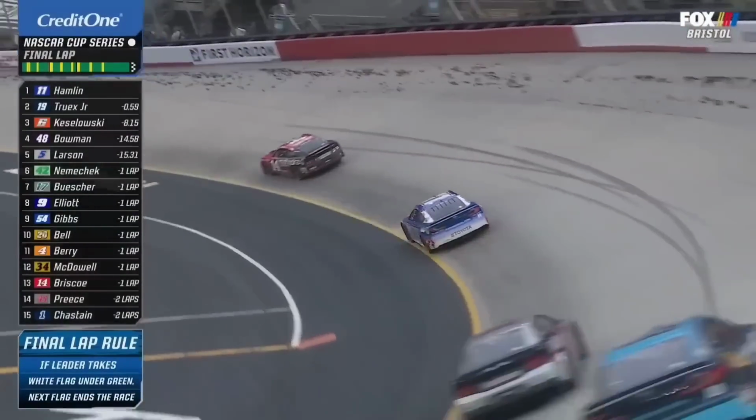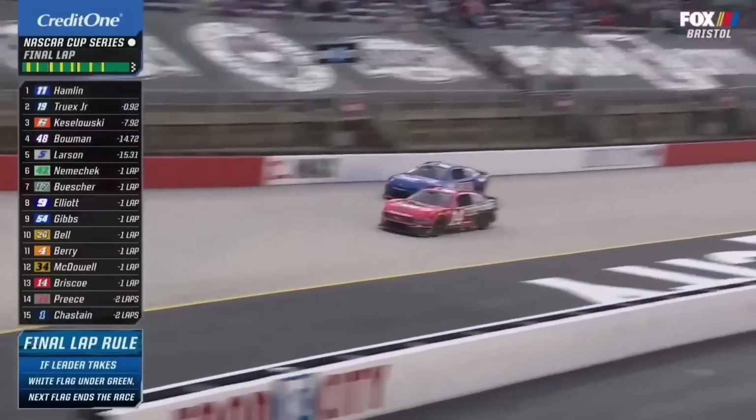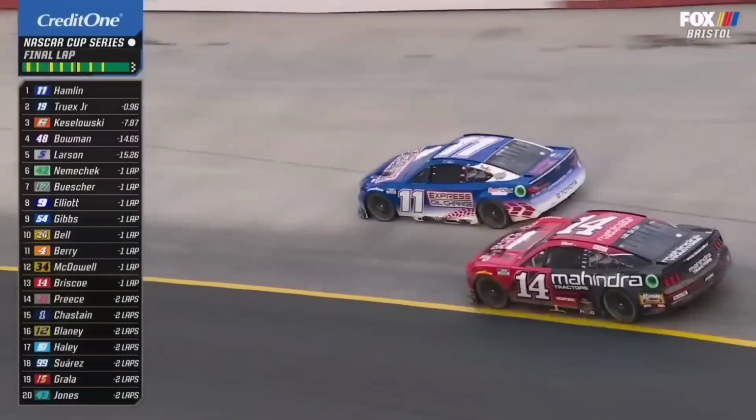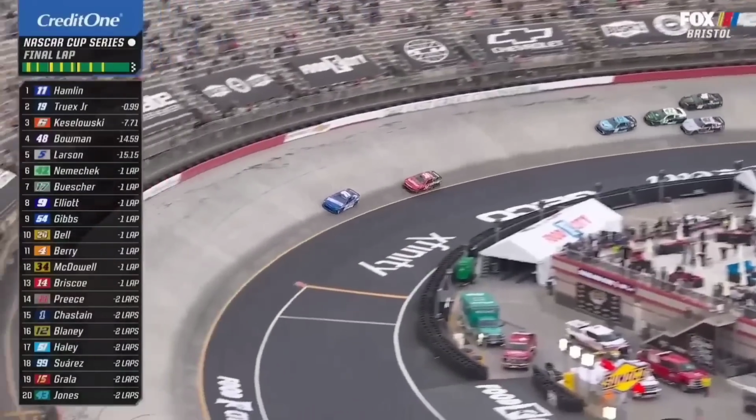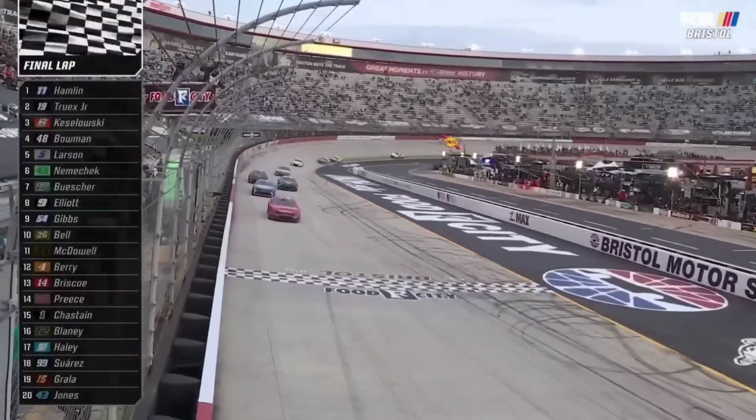Nurse it around here. Works around the outside of Chase Briscoe. And by about 12 car lengths, Denny Hamlin is going to win Bristol.